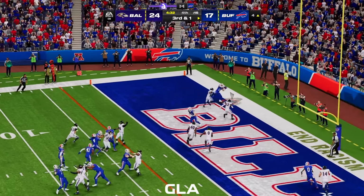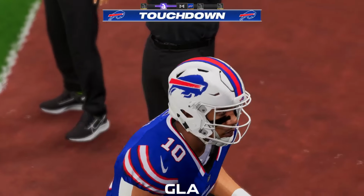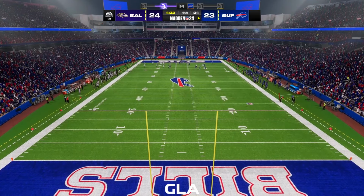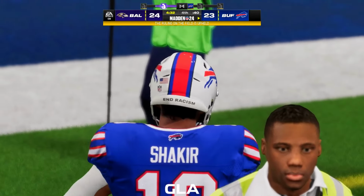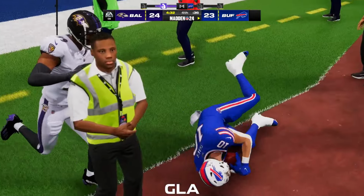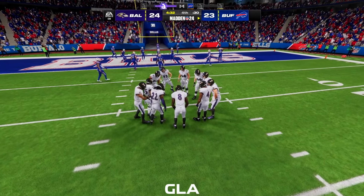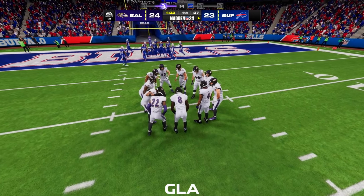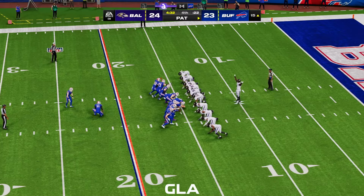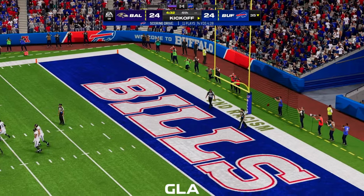To the air, Allen. And that is caught. Touchdown, Buffalo. Khalil Shakir. His second touchdown of the night. And the Bills are an extra point away from tying this game here in the fourth. And now remember, all touchdowns are reviewed, and in a tight game like this, they're going to take a good long look at it. Bass on for the extra point. And we are tied here in the fourth quarter.